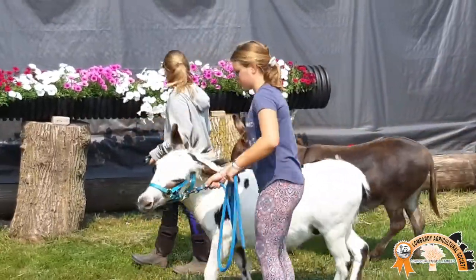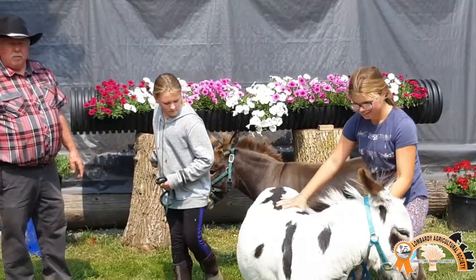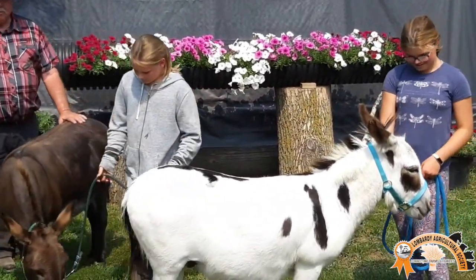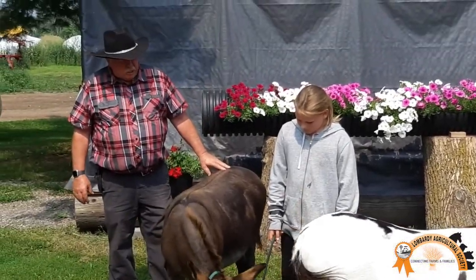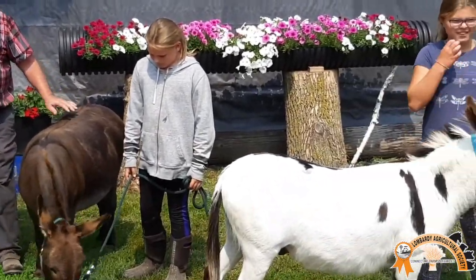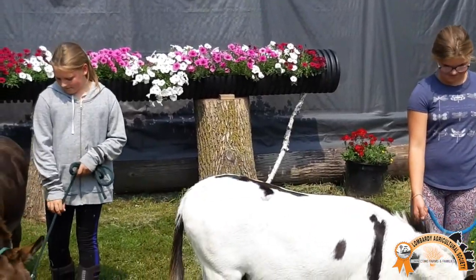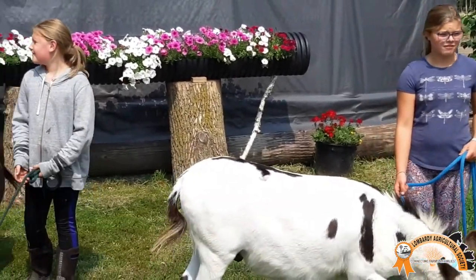Now, some people that have miniature donkeys will drive them. They have carts and harness rigged up for them. We just let them eat grass. They're just big pets for us. They're real friendly. They love to be brushed. And they're a big hit down at Lombardy Fair. The people can come in and pet them.